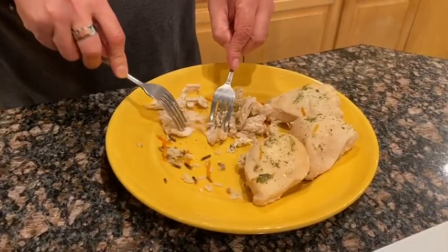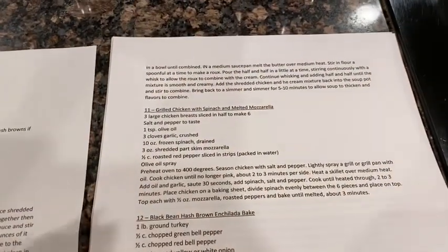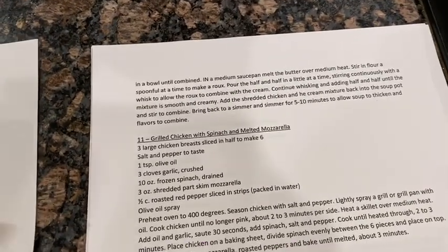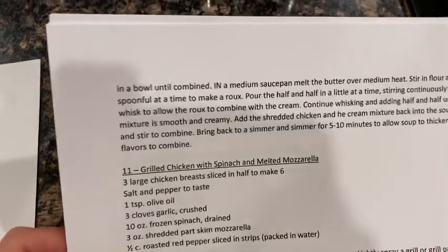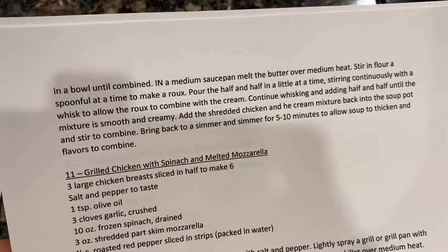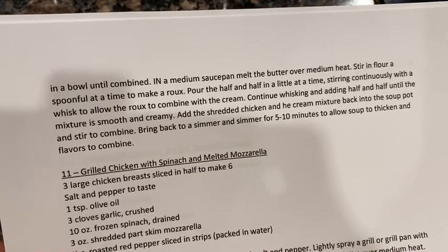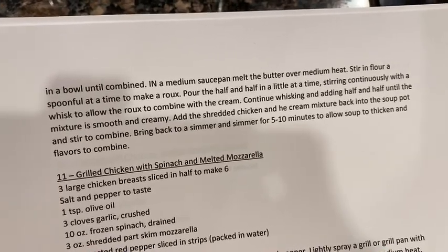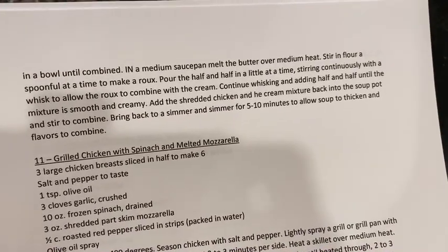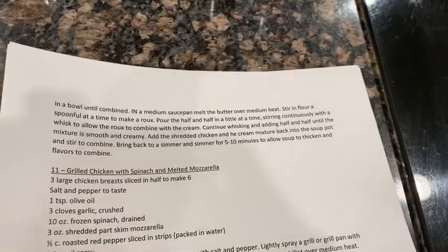Okay, while Todd shreds the chicken, we are going to make a roux. And I'm actually gonna read the directions on this because I do not know how to make a roux very well. So what we're gonna do first is mix together the flour, salt, and pepper in a bowl until combined. And then in a medium saucepan, melt the butter over medium heat. Stir in the flour a spoonful at a time to make a roux, and then pour in the half and half a little at a time, stirring continuously with a whisk to allow the roux to combine with the cream. Continue whisking and add half and half until the mixture is smooth and creamy. That is the most difficult part of this recipe, so I'm gonna give it a try right now.